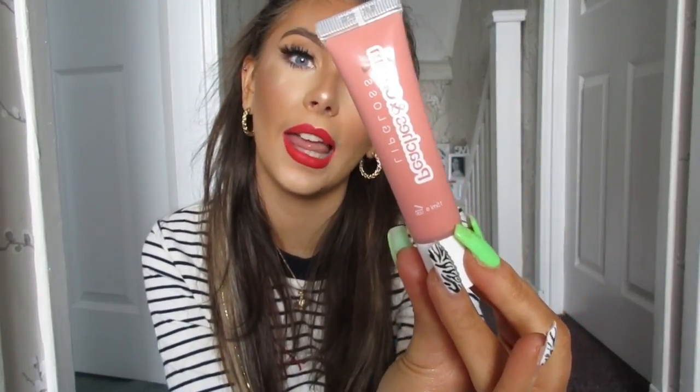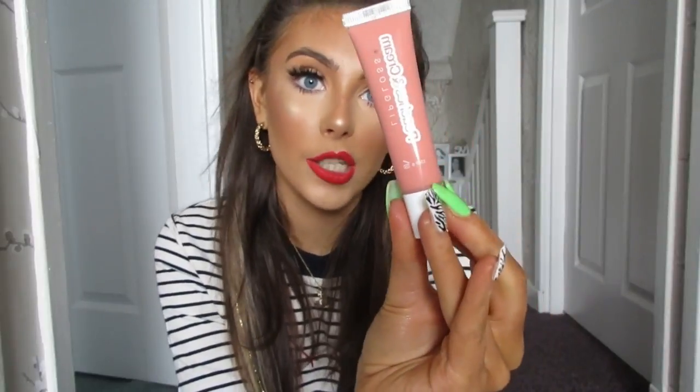Also got the shade Girl Talk, which is a very peachy, pinky, light nude. And I just love this as well. I don't really know what else to say about them apart from they're flipping banging. So go and buy them.